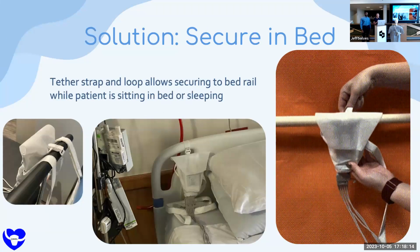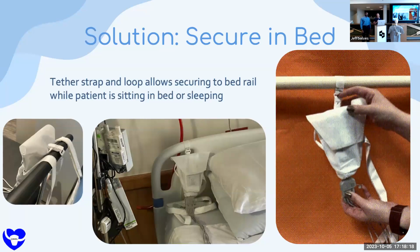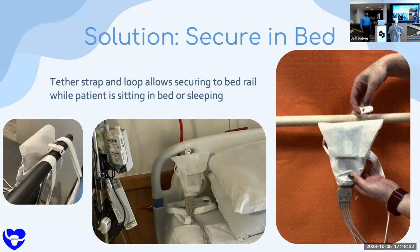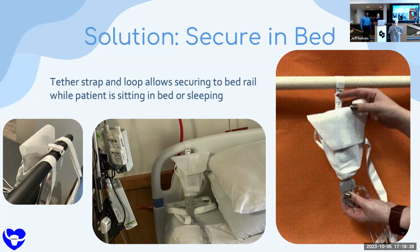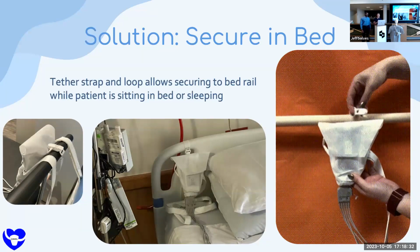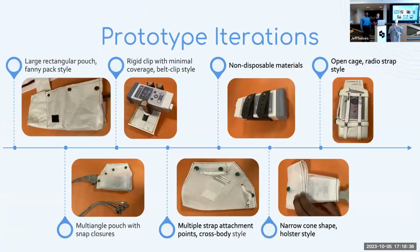We also devised a solution for patients who may be lying in bed or sleeping and don't want to be wearing a holder strapped to themselves, but still need to be connected to their mobile telemetry unit. The anti-sway strap can be repurposed as a tether and loop that can be looped around the horizontal rail and clipped to itself. And this allows the unit to be accessible, remain upright and near the patient to minimize falling.